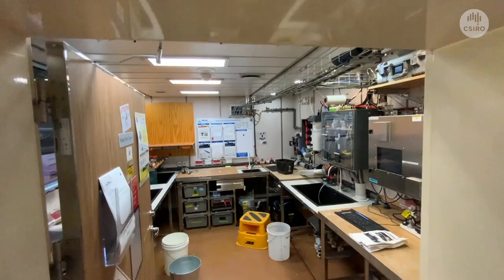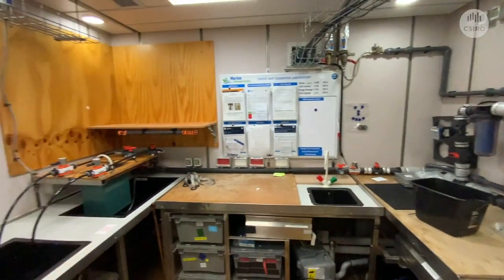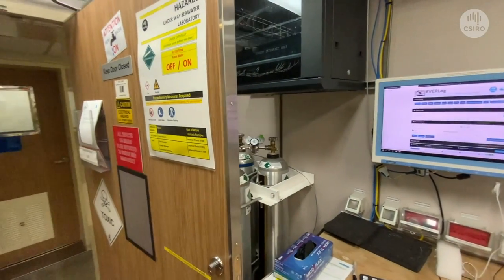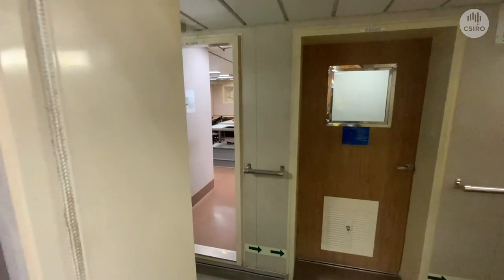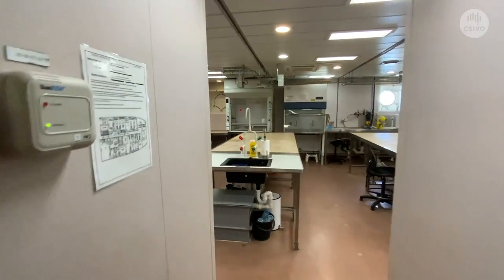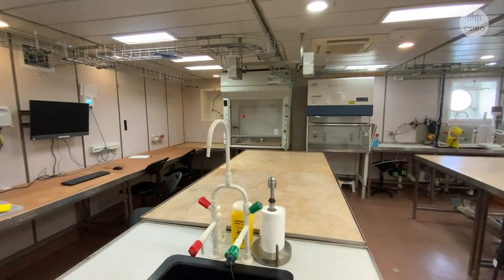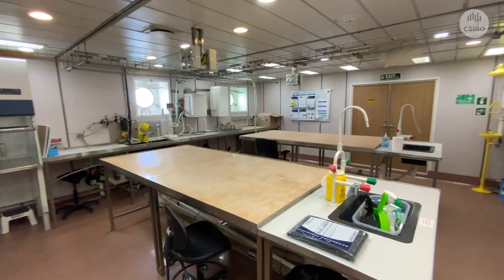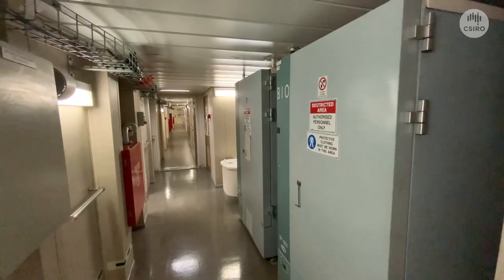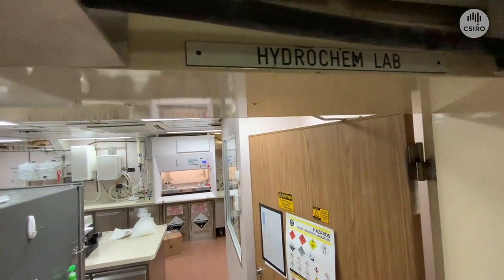Let's have a quick look at the underway seawater lab. Across the hall to the general purpose wet clean. Still on the main deck, we've got some minus freezers. The hallway, main passageway. And we'll just go into the hydrochemistry lab.